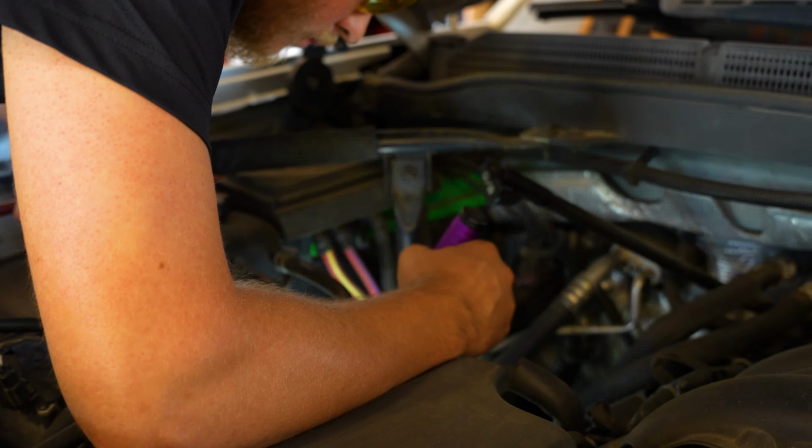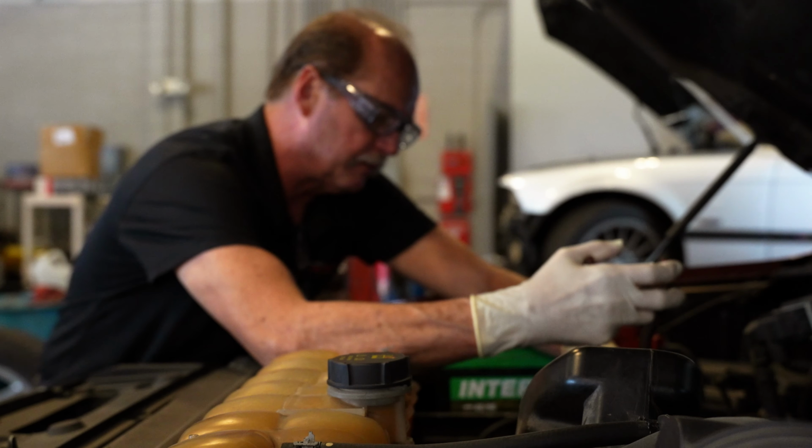Now that you know some basic tips on what to look for, here's how you can troubleshoot at home. Number 1, engine misfiring or stalling. If your engine is misfiring or stalling, it could be caused by a variety of issues, from faulty spark plugs to fuel system problems. Number 2, rough idling or acceleration.